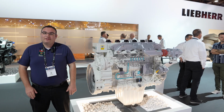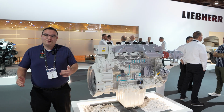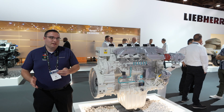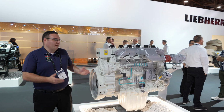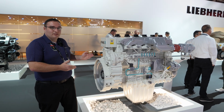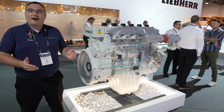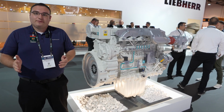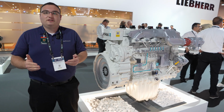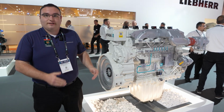A major theme of this year's MINExpo has been sustainability, electric and battery technologies, but another very interesting thing that we've seen here at the Liebherr booth is the implementation of hydrogen-powered engines. So beside me here is the H966, which is a hydrogen-powered engine that they are developing for use in their mining equipment. It's a bit of a departure from the normal battery electric technologies that we've seen in other aspects of the industry, but I think it is very interesting.